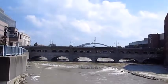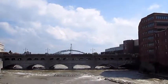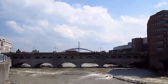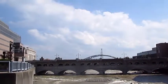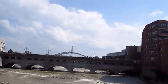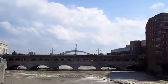Now, originally, the Erie Canal ran over the top of that Aqueduct Bridge, right through where you see the arches. They've got a roadway built on it now, but there wasn't. That was open, and the Erie Canal ran through there, right over the top of the river. They've since, of course, rerouted the Erie. Now they call it the Barge Canal, and it's south of town, I believe. But it used to run right through the middle of town, over the top of the river on a bridge.